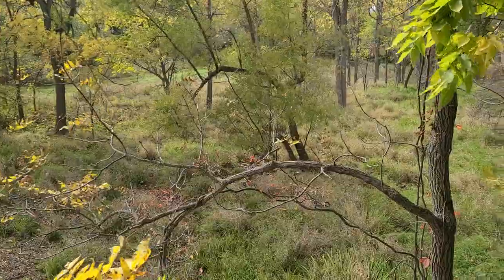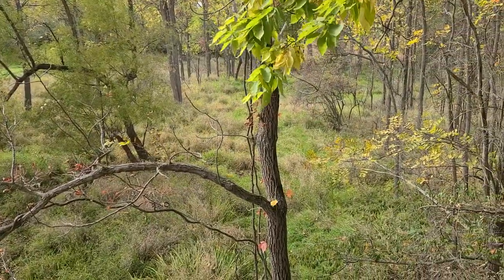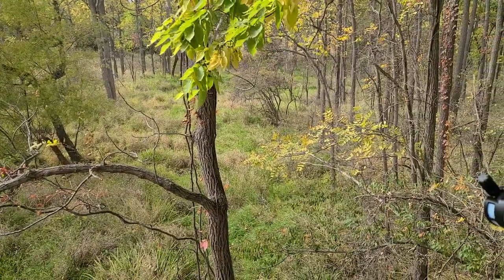And I just want to limit that as much as I can here this early in the season. I'm trying to be a little careful. So we're just going to sit tight and see what we see. I'm down here in this little staging thicket right below the food plot. So we should have a good opportunity to hopefully see some deer tonight. We'll see if there's any big ones.